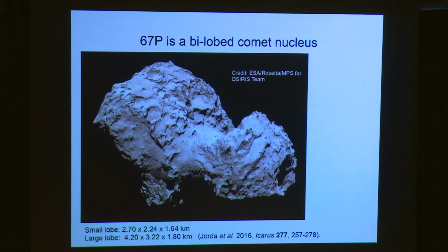And they were connected by a thin neck that constituted the comet nucleus. And already in this picture, you can see there's a lot of surface features, a lot of terrain with peculiar shapes. And that is what we're going to talk about today.